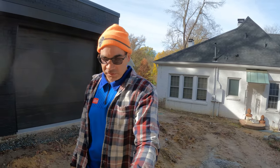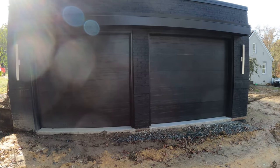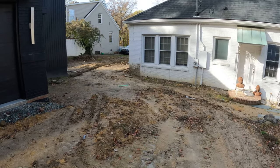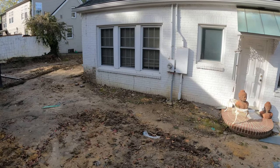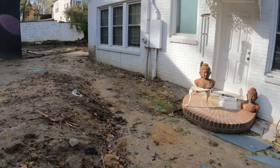We're on a job looking at this job today, and I've been talking with this homeowner for probably about 6 months. They're building this garage here. The problem they're having is their basement has been flooding, and the basement is a low point here. Let me see if I can show you the lay of the land.